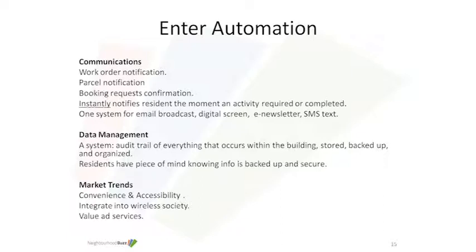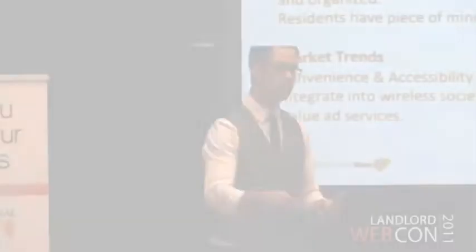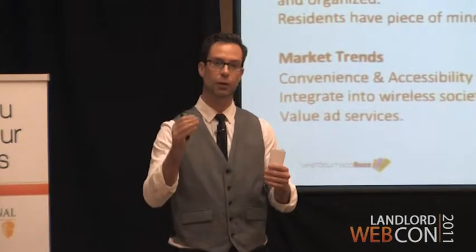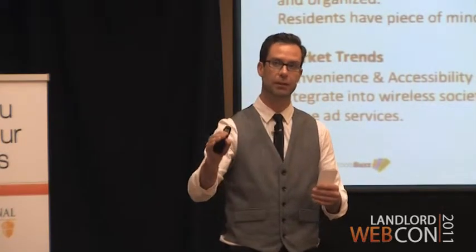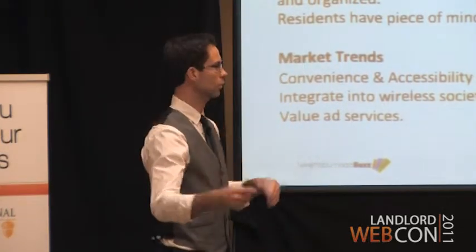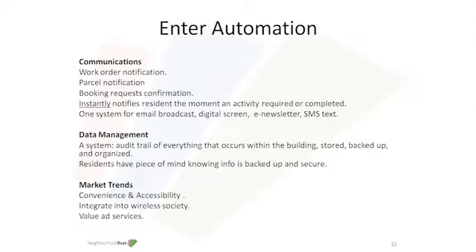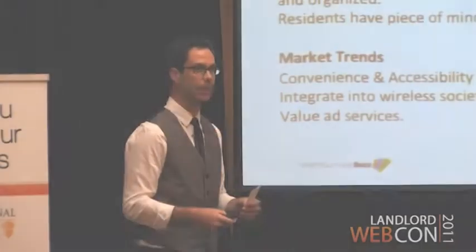When the repair is completed, and your maintenance guy can go in and say it's complete, there'll also be an email sent to the resident saying that this repair has been completed. Another big benefit is data management. It creates an audit trail within the building. Everything's stored, backed up, and organized. The residents have the peace of mind knowing that all their information is backed up.